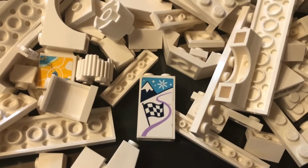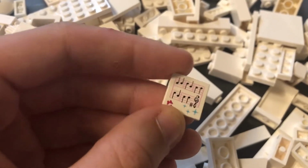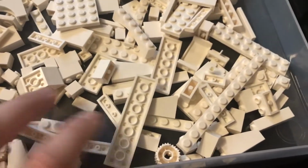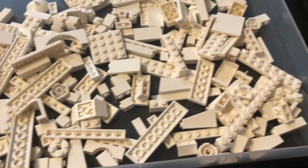We have this one with the checkered flag. We have this one here, which looks to be a map. Then there's this one in here as well, that also looks like it was from a Friends set. And then as we rummage around here, there's really not too much else that are stickered or printed pieces. It's all just miscellaneous pieces in here. I'm going to quickly pan over and you can tell me if there's anything interesting at all.